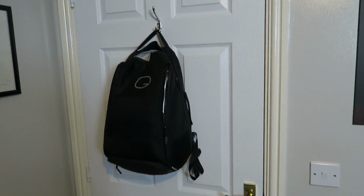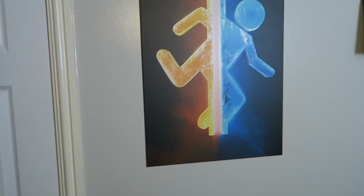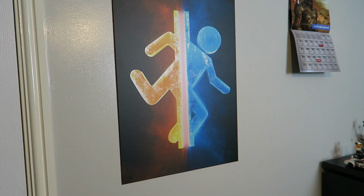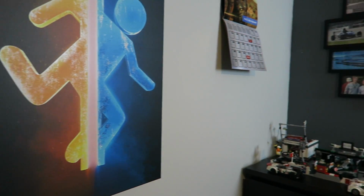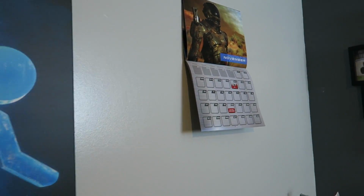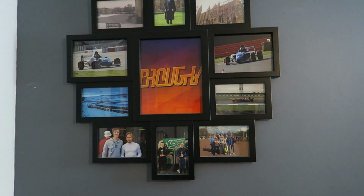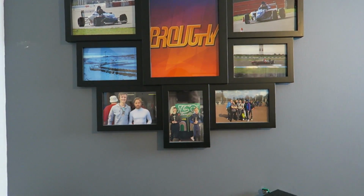Okay, so door, which is self-explanatory, and as soon as you come in, you see a Portal disc plate, which was actually sent to me by Phil and Woozy, which was a really nice gift. There's just a Mass Effect calendar there. I normally don't have anything there, and this has come from my old room. I've had that for quite a while now. I probably need to update that.